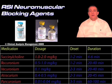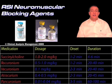Okay, when we talk about vecuronium, atracurium, and pancuronium, remember they all work the exact same way as rocuronium. The only difference is the induction time and the duration time. And some of your other drugs, specifically atracurium and pancuronium, may have some histamine release to them, so it's not uncommon for those drugs to cause a little bit of tachycardia, or maybe even a little bit of hypotension.